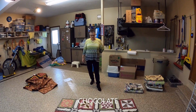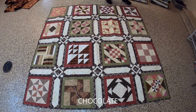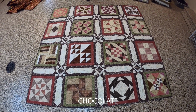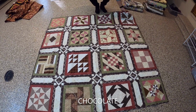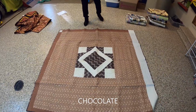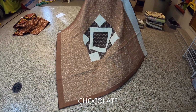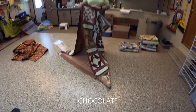This one is called Chocolate. I think it might have been a block of the month. Just love all the colors and all the different blocks. I did design the sashing. I wanted something just a little bit different to make it larger. I think it turned out really well. And then I did put a nice back on it that mimics the cornerstones. This is my thing I hung it from because it was in a quilt show at Crown Center years and years ago.